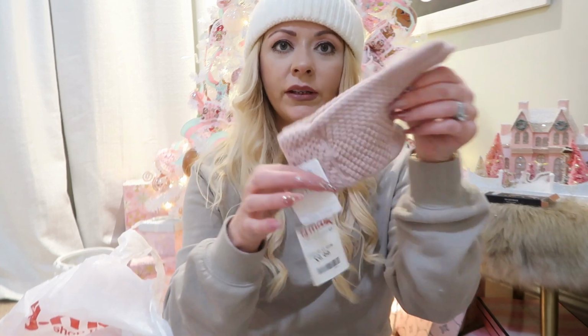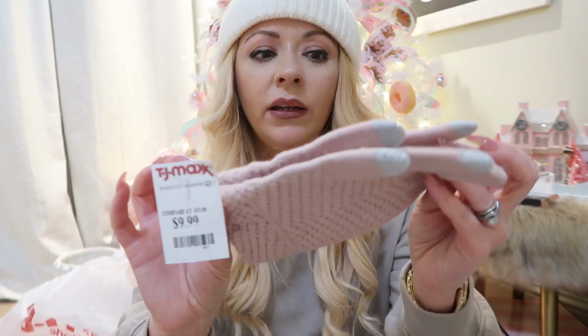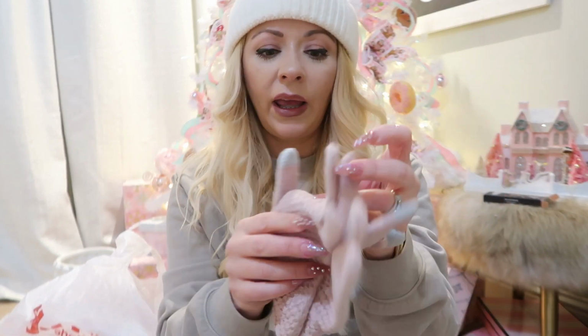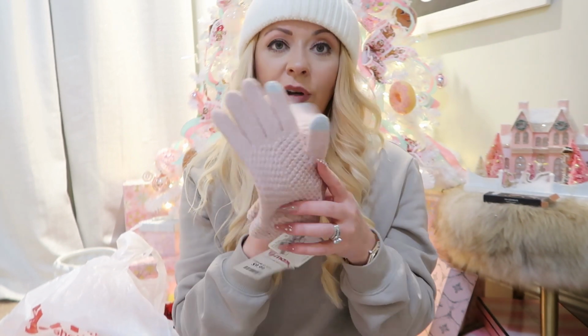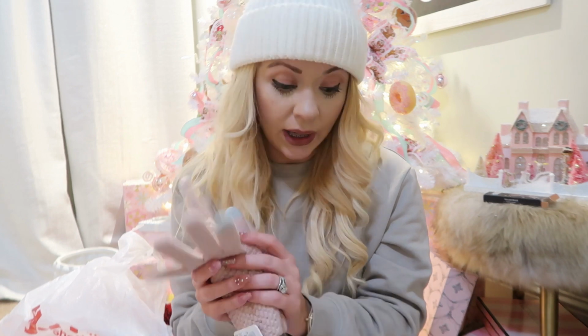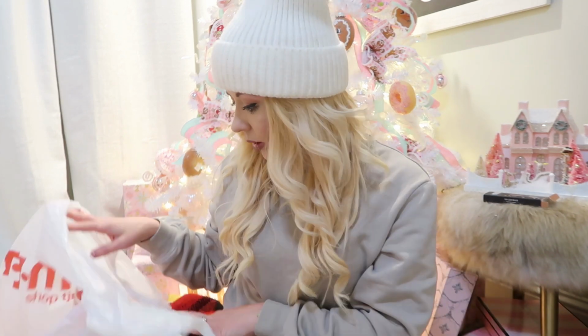I thought that was the last thing, but I got a pair of gloves. They're like a light pink, and they say you can operate your phone in them, and I tried them on and I was able to use my phone, and I was just thinking, I don't think I have any gloves. I don't know where any are.